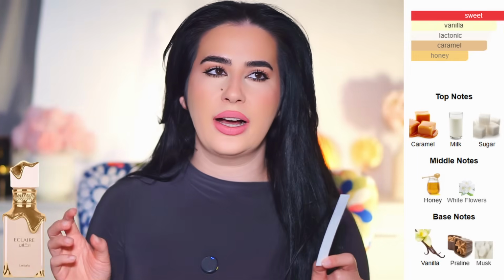Eclaire by Lattafa is a little bit boozy in the opening. I feel like the alcohol blast that you have in the opening paired with the tonka bean results in this cooling, boozy, nutty effect in the opening.